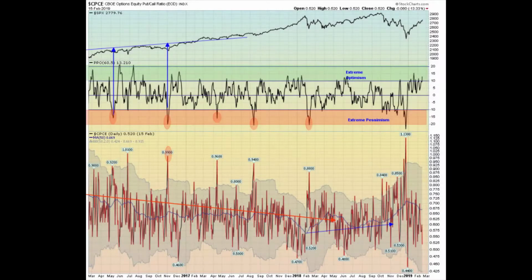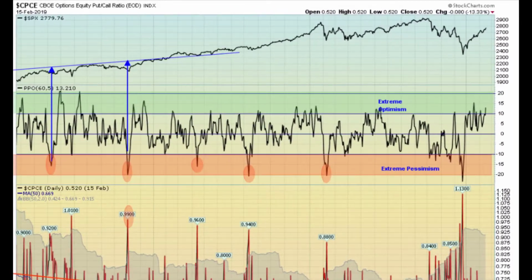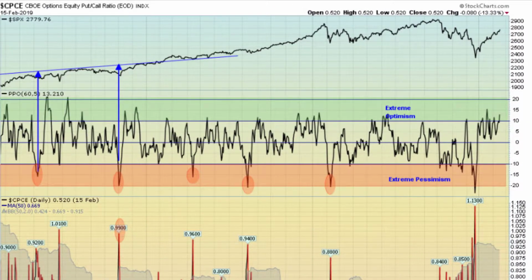This chart is the equity-only put-call ratio. Again, the PPO in the middle is what I'm looking at. We're in the extreme optimism area. Again, makes me a little nervous. The market likes things to be sort of in the middle all the time, and so we're out on the side here in the extreme optimism, and that always makes me a little bit cautious.